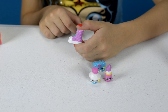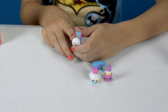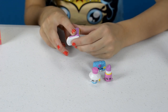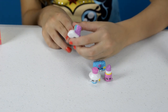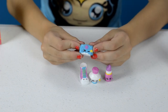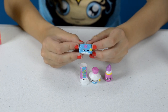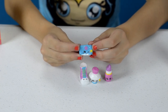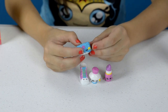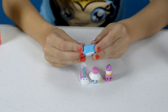The next one is Quilted Boot, and I think it is super adorable and cute. It has these pink quilted sides. And the last Shopkin is Penny Purse. It looks like she's quilted too, see? She's also holding a coin in her hand, and she has a purse.